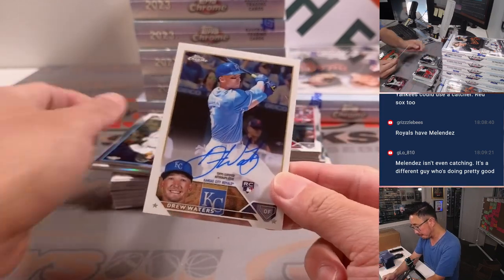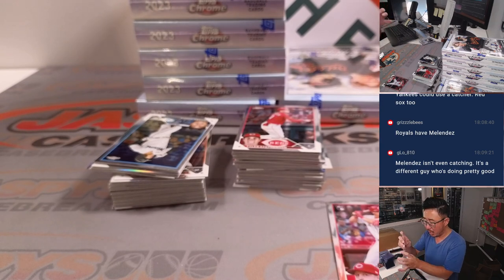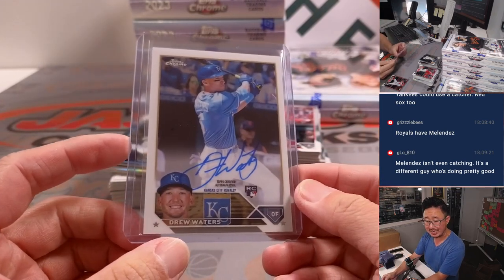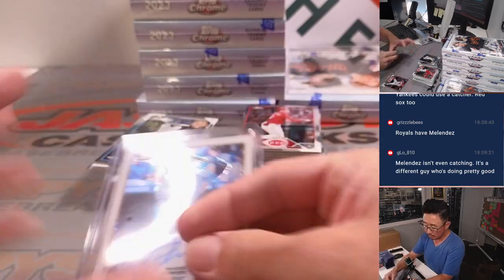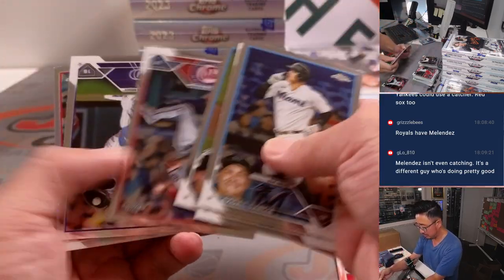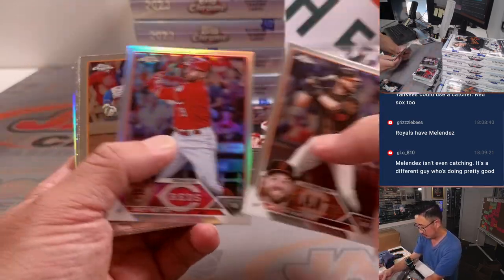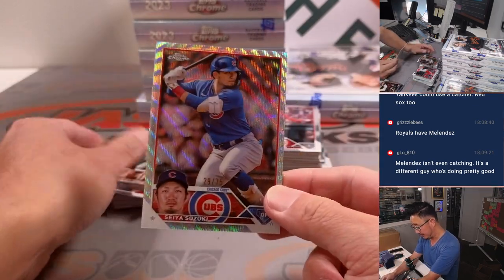Speaking of the Royals, auto popping early, Drew Waters. Drew Waters runs deep. That's going to be for Stephen Carl. No, check that. That's going to be for Zach. Zachary G and the Royals. Seiya Suzuki to 75.